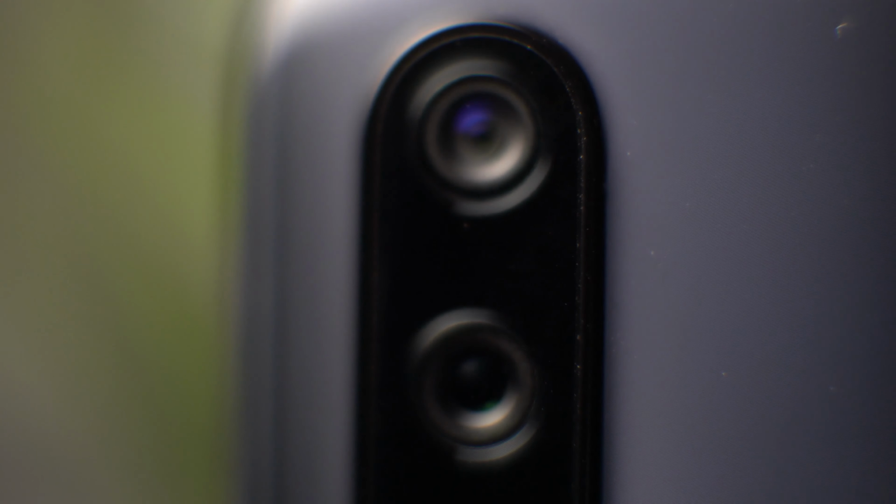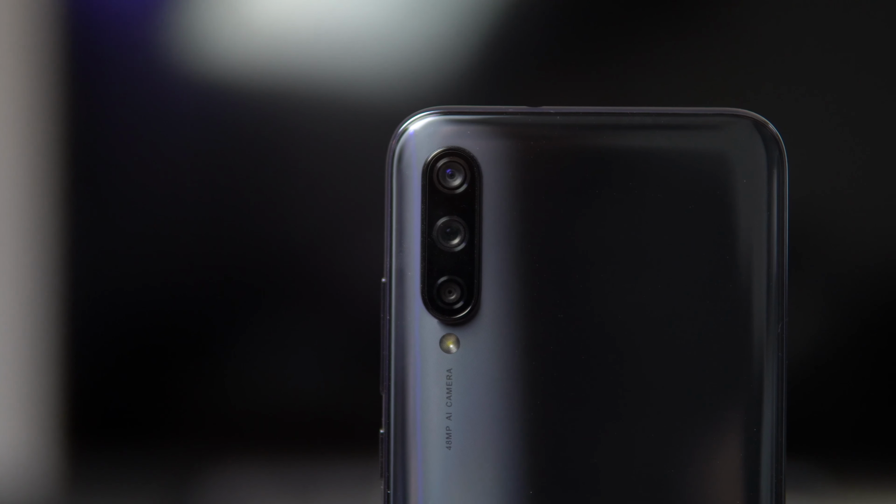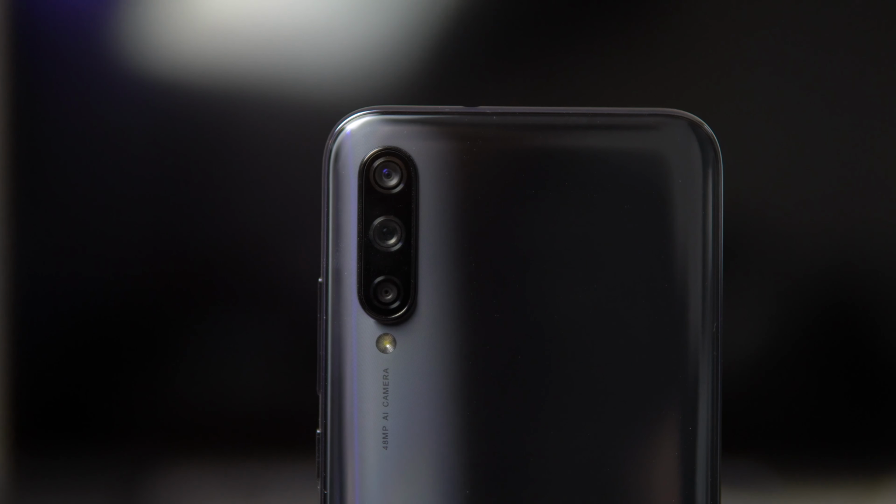Now, as you can see, it has a triple camera setup, with the main sensor being a 48 megapixel sensor with 0.8 µm. The second camera is actually an ultra wide camera with 8 megapixels of resolution. This is something again that should be opted before the 2x optical zoom. And the third one is a 2 megapixel depth sensor. But how does the camera perform?